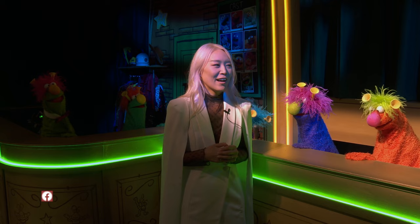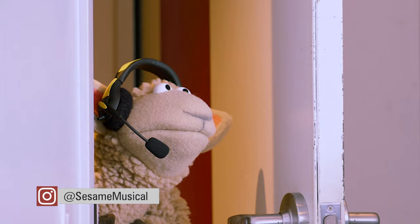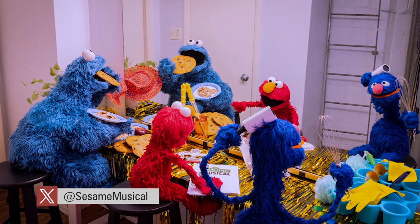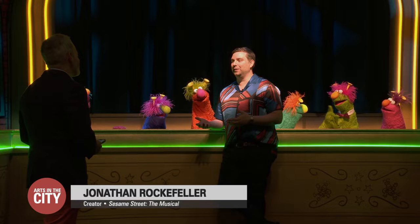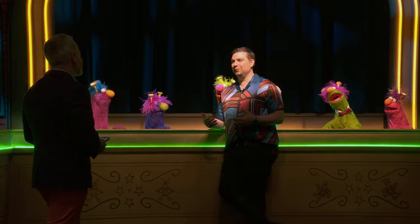Believe in yourself. And all of the show's creative contributors hope that the message resonates with its young audience, for whom Sesame Street the musical may well be their first theater experience. The great joy about that is even the audience members sometimes watch each other. If you bring your younger family along, you want to see the joy that they are experiencing in the audience. I'm Andrew Falzon for Arts in the City.